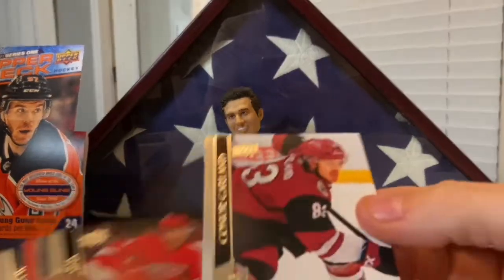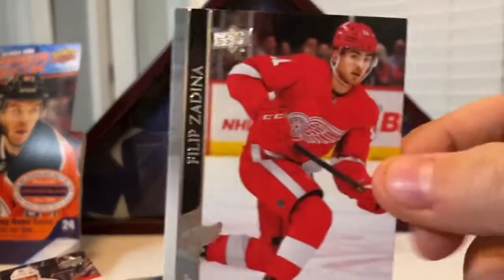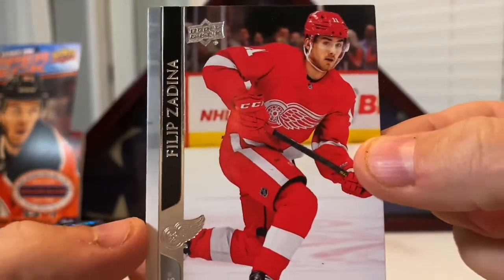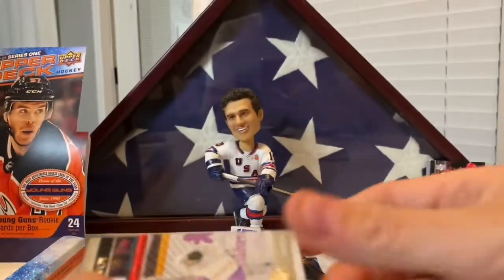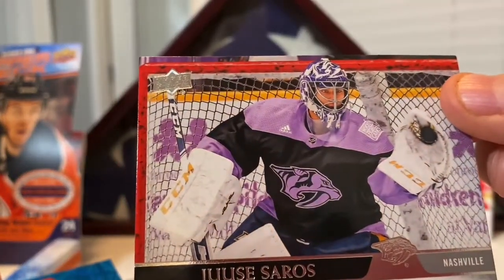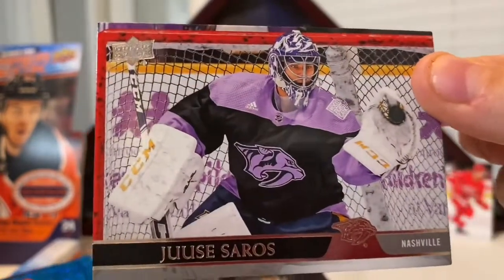All right, so here's Conor Garland for the Yotes. Here's my boy Filip Zadina for the Red Wings, who's tearing it up right now in the Czech League. It's Teuvo Teravainen. Here's Juuse Saros in his purple Hockey Fights Cancer outfit. Those are pretty cool, Saros.